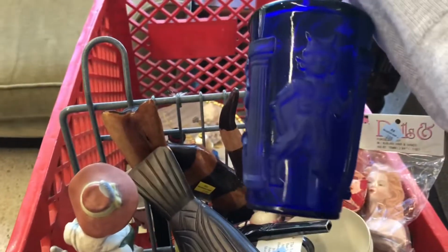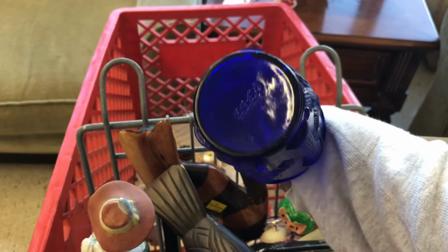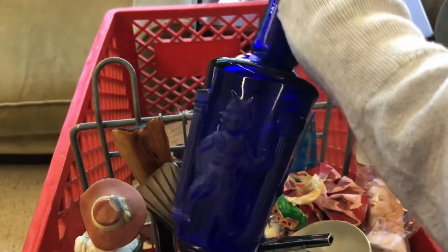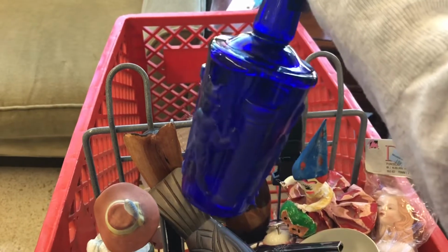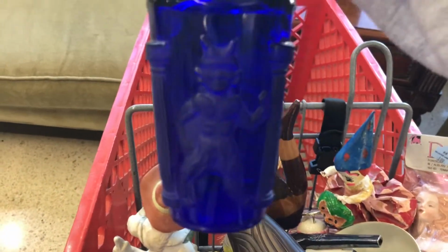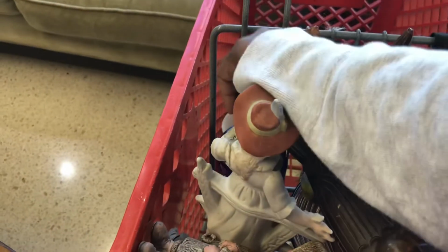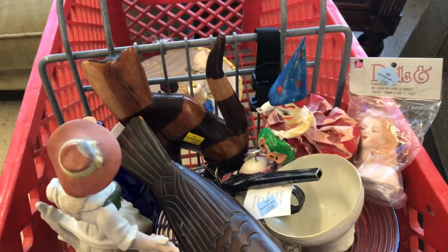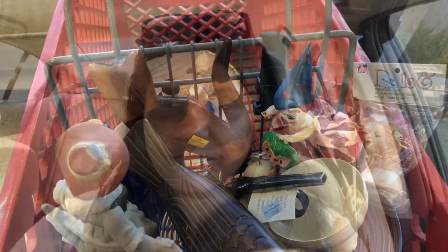And this bottle, I just kept getting drawn to the color. It is signed in some way. If you know what this is, let me know. I love the color of it, but I just couldn't tell if this was a piece that was old and in great shape or just new, made to look old, and it had the devil on it. So there you have it. So bye-bye to this stuff.